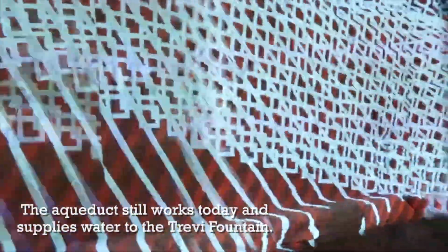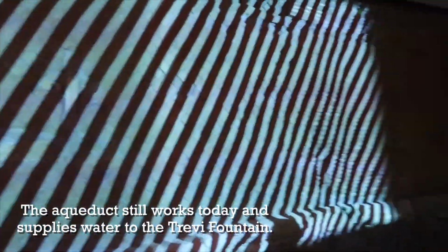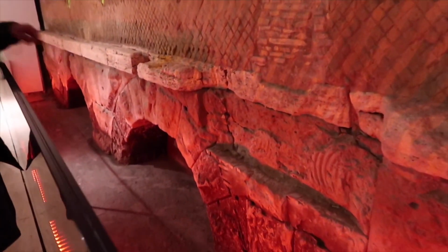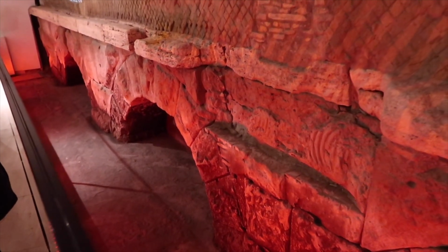And they made this really well done light show here, kind of bringing to life the whole thing. You guys, that's 2,000 years old. Right here in Rinascente.